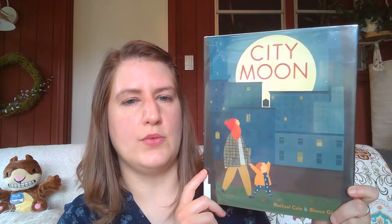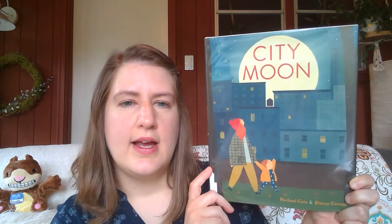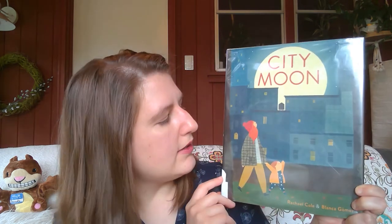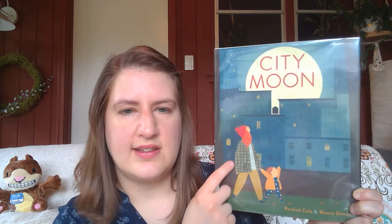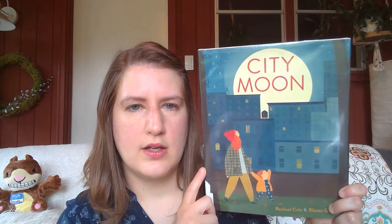And there are two other books that are about people that live in cities that are really good. This one is called City Moon, and it is by Rachael Cole and Blanca Gómez. And this is about a young child that goes out into the city with his grown-up, and they take a walk looking for the moon up above all the buildings, and it talks about all the different things that they get to see on their walk. So that is City Moon.